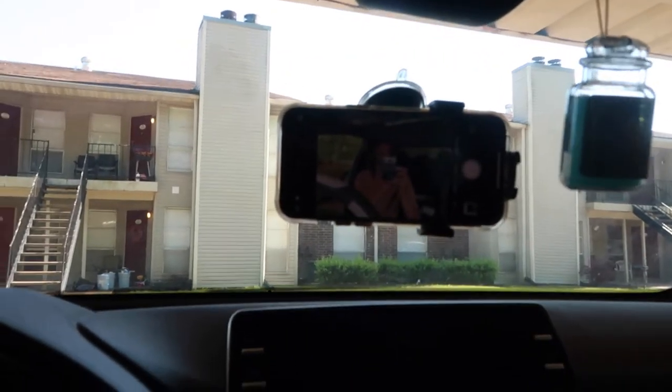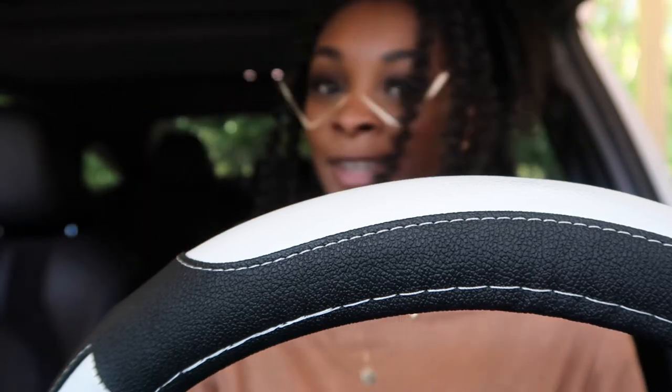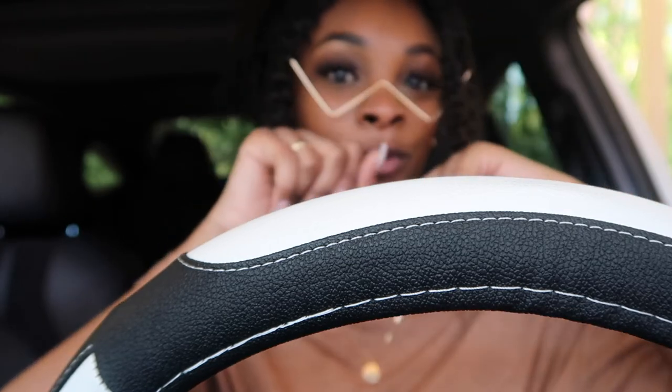All right, so now that we got that up, I like it. I'm feeling it. Much needed. I hope that bitch don't fall. Okay, so that's pretty much everything. So we're gonna install the seat covers now, and then that will complete everything and be the finished look. So let's get to it.